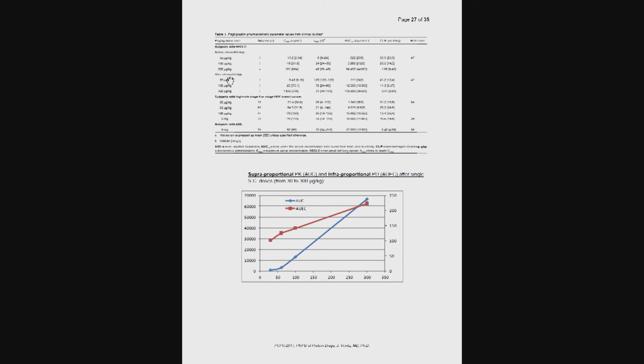After chemotherapy, so this is when the chemotherapy now has reduced the white blood cells, the clearance across all doses is further reduced because we basically have reduced their elimination pathway. We still have dose dependence. And what I've done here is I've actually plotted the area under the curve. This is for the drug in plasma versus dose. And I've plotted the area under the effect curve, which is the ANC count versus dose as well.